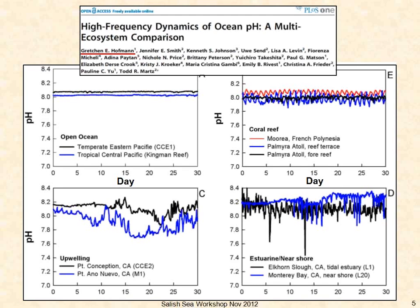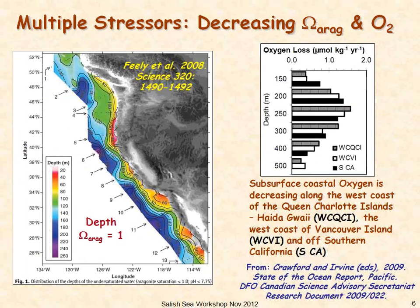And then you see here pH in upwelling areas off California. There's very large variation associated with upwelling. And then when you look in estuarine areas where you've got fresh water and salt water passing by tidally, you also have large variation. So we have these kinds of waters coming in, as Richard Dewey showed, mixing up into our inlets. And there are areas in the Salish Sea where we have this kind of effect as well. So the good news is that our fish have already been exposed to high variability. The bad news is that this is going to be superimposed on a trend of reducing pH.